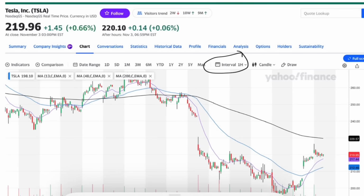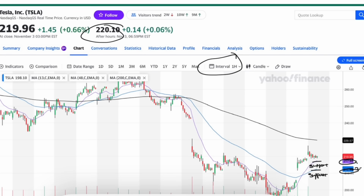Okay, guys, for this particular trade setup, I have Tesla pulled up on the 1 hour chart. I want to call your attention to some things I want you to pay attention to. We're currently sitting at 220 in after hours, okay? That'll be about right there. But look at this right here. Support we have at 217. We're going to write that as support number 1, okay? Then we have more support right here at 212. That's support number 2. We're going to put 1 and 2 respectively, okay?